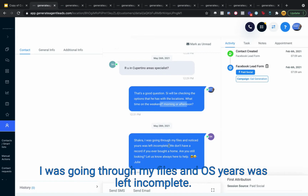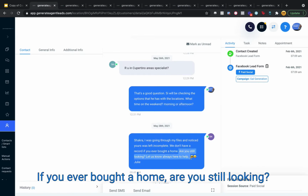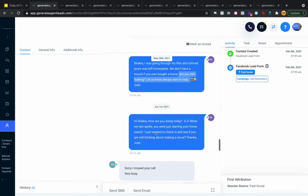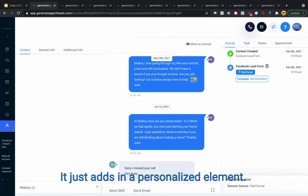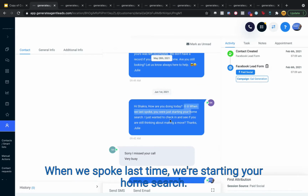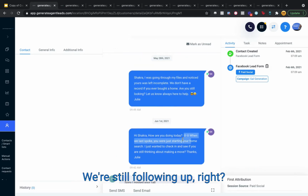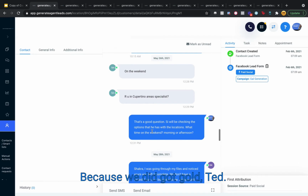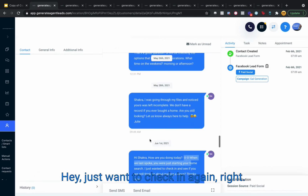"Shakra, I was going through my files and noticed yours was left incomplete. We don't have a record if you ever bought a home. Are you still looking? Let us know. We're always here to help." Right? We're still following up. "How are you doing today?" When we last spoke, adding in emojis helps. It just adds a personalized element. "When we spoke last time, we were starting your home search, but I just want to check in to see if you're still thinking about making a move." So we're still following up, right? Because we did get ghosted, and then we're always following up with, hey, just want to check in again. Hey, just want to check in again, right?